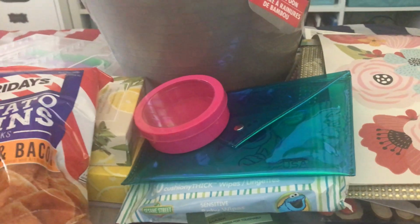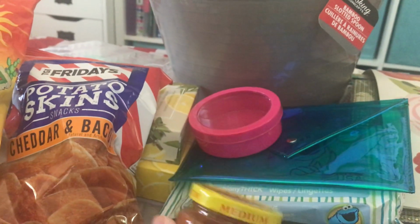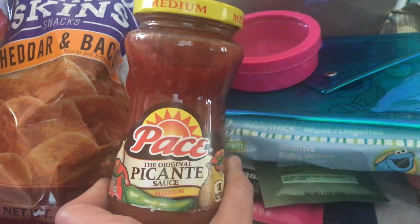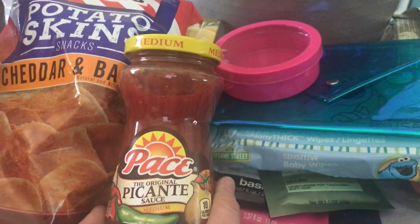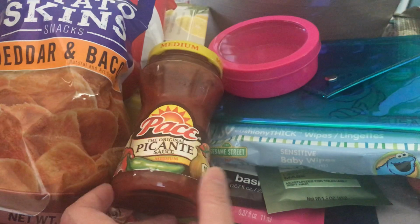So another one. We also got these like salsa. And it's a medium. And we know that is a good salsa. For $1, just imagine $4. And we just got the medium one. We don't like the very spicy one. So we got this.